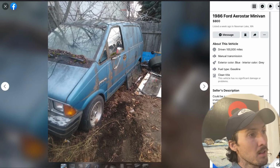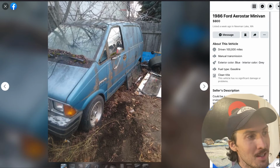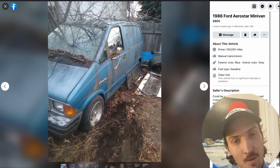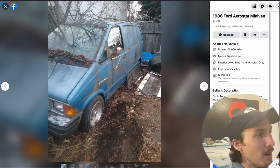"It ran flawless when it was parked." Maybe the oldest line of all time. Ran when parked. And they've upped the ante here, because it didn't just run when parked, it ran flawless when it was parked. So what could go wrong?